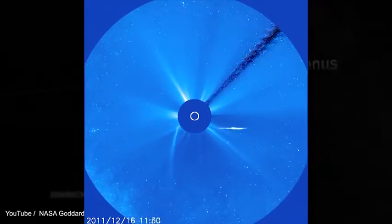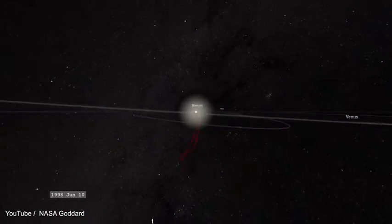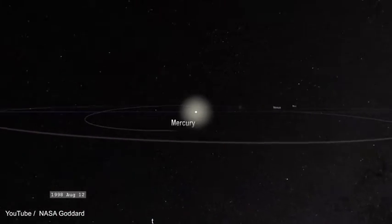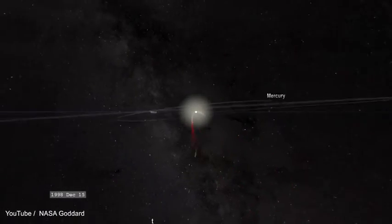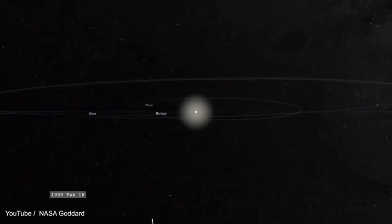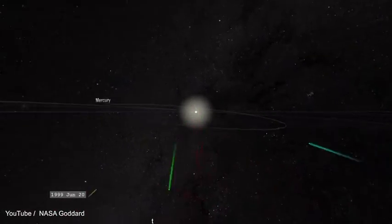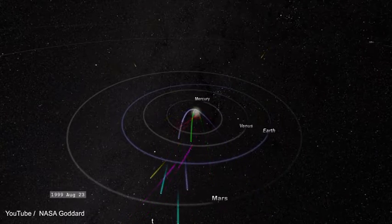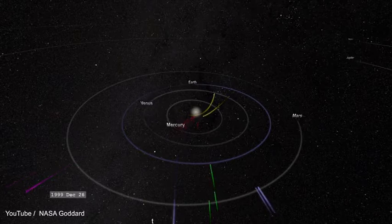The reason that SOHO has been so successful at finding these comets is because it's got this wonderful instrument on the spacecraft that offers us a view of the inner solar system that we just cannot get from any telescope on Earth. The different colors in this movie represent different families or populations of comets that SOHO is observing.